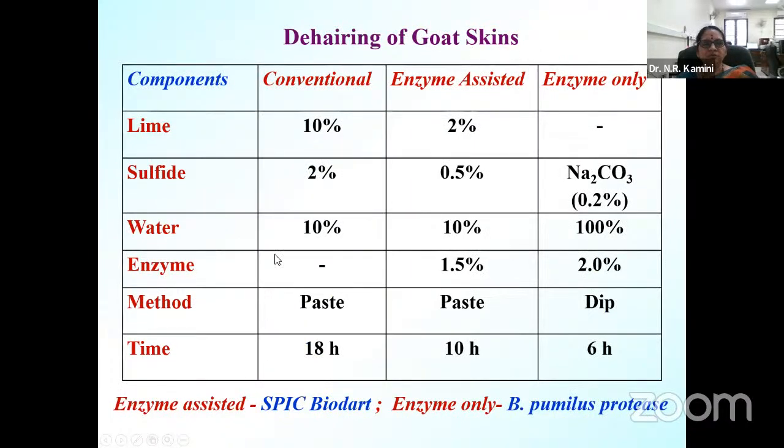This is dehairing of goat skin. Components used were lime, sulfide, water, and enzyme. This is the enzymatic method. The method of application could be either the paste method or the dip method. You can see in the conventional method how much lime is being added, 10%, 2%.